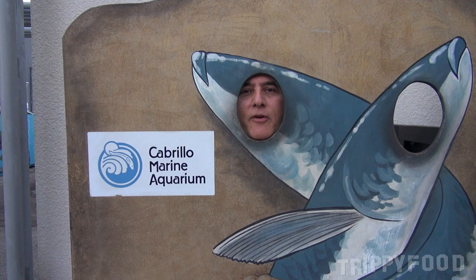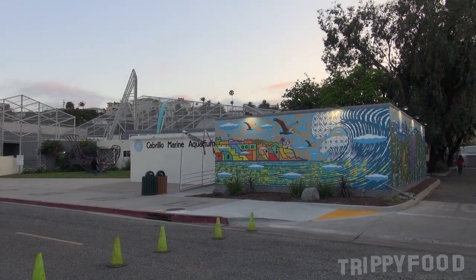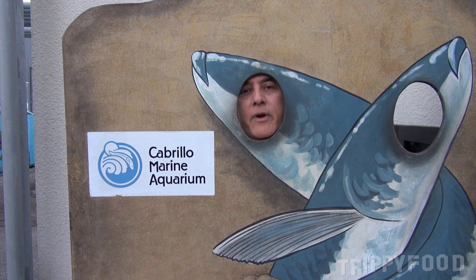Today we are in San Pedro, California, at the Cabrillo Marine Aquarium, and we're here for their Meet the Grunion program. We're going to find out all about grunion and study a little bit about it. Then we're going to walk over to the beach and catch some grunion. Later on, we'll cook those up and see how they taste. So let's have some fun.